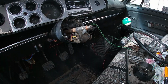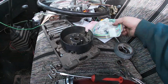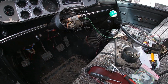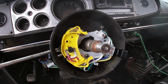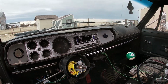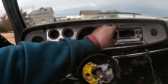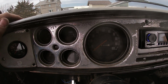I'm not necessarily seeing a problem here. But regardless, I've got it apart, so I'm going to put the new switch in since I've got that and see what it does from there. Alright, new turn signal switch is in. Keys in. We've got power. I got new flashers in it, and would you look at that? I've got a turn signal.